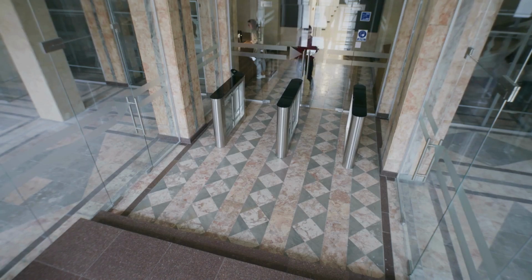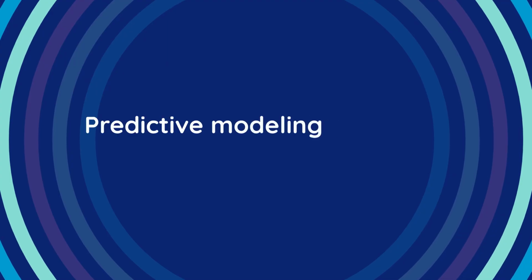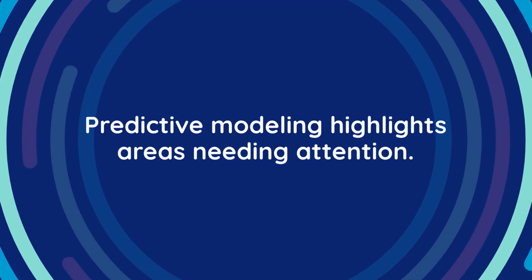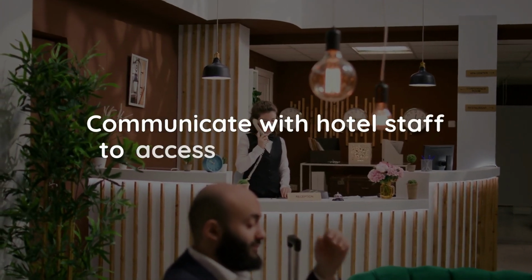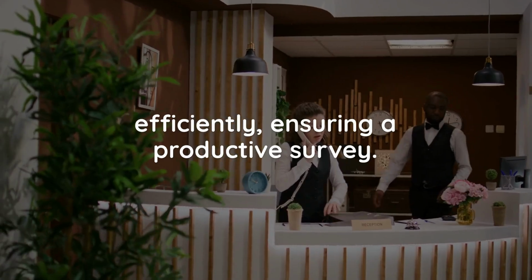With documentation and requirements in hand, formulate a site survey plan. Predictive modeling highlights areas needing attention. Communicate with hotel staff to access necessary spaces efficiently, ensuring a productive survey.